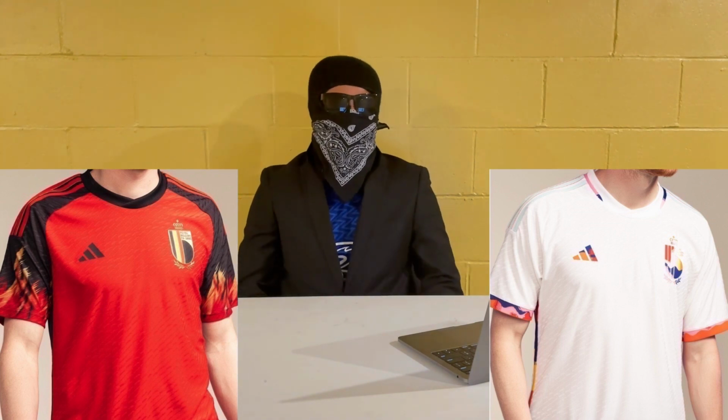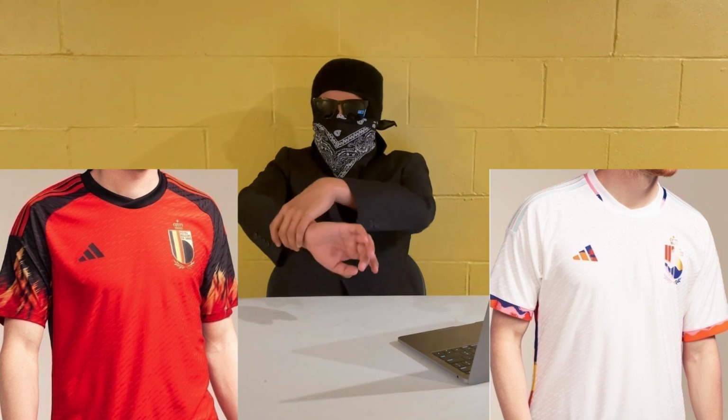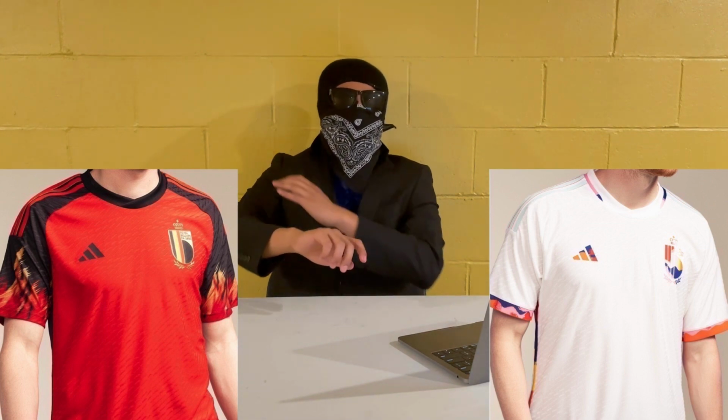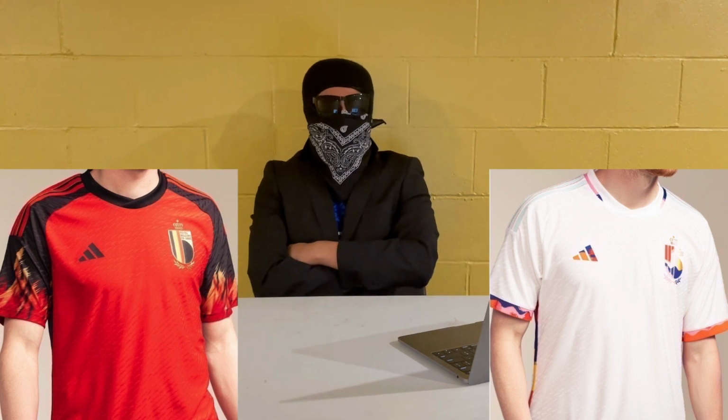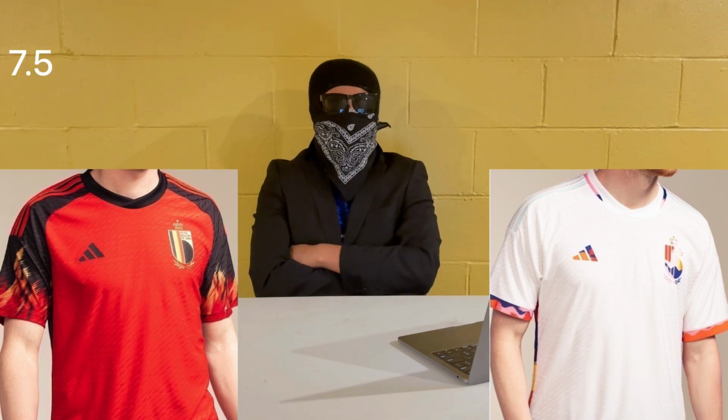Belgium, a red kit with the flames on the sleeves. I think that's fire. I want to know how it would look with the long sleeve. Would it be like fire from the wrist on to the shoulder? How would that look? But I straight up like it. I like it a lot. I'll give it a 7.5. You know, it's pretty good.